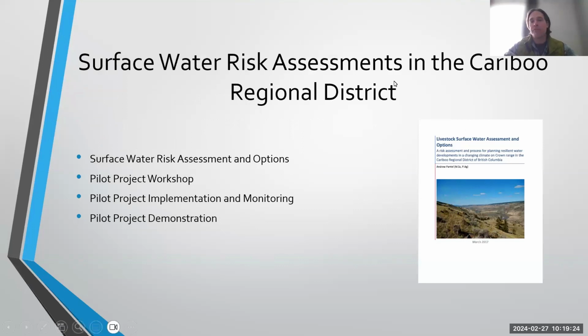So this project started off in the Cariboo Regional District as a surface water risk assessment. So trying to look at what surface water is at risk to future climate change scenarios, and at risk meant to livestock. So where are there going to be situations where we're going to have water shortages in either climate change scenarios or in years of drought? And this report from 2017 led to a workshop with some producers, which led to three pilot projects that were implemented and monitored, and then a final pilot project demonstration where we went to the different areas where we did some water developments and went through those with producers, as well as regional agrologists and a number of other folks that wanted to attend those demonstrations.